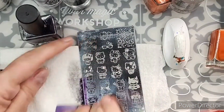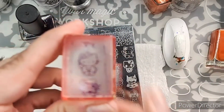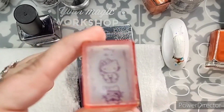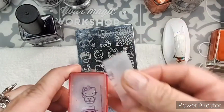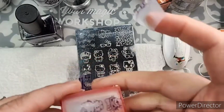Okay, let's try 2 scrapes. Oh, look at that. Come on. Please focus for me. Got a better pickup. So now what I'm going to do is use my Scotch tape to remove any of the lines I don't want.